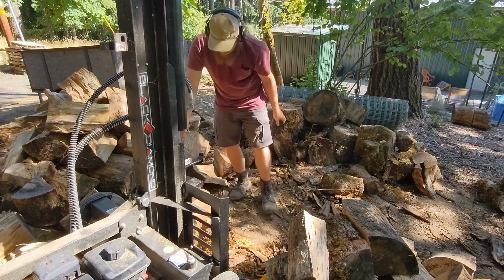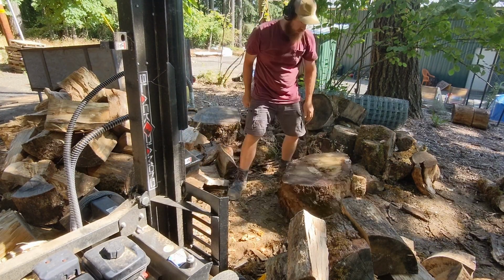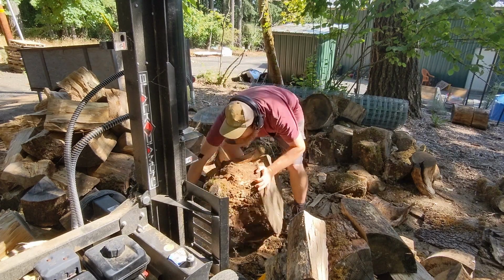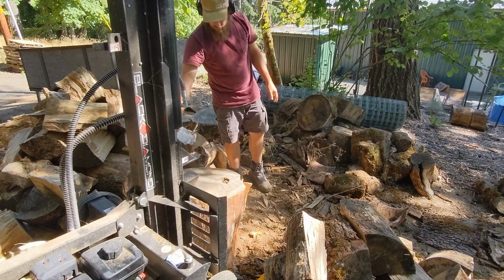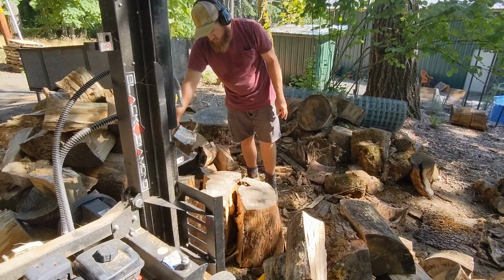Working firewood this season is really just about getting a little bit of extra cash for us and about making use of a lot of this wood. It's going to be a lot longer than we thought before we have our fireplace in the house. And I don't want this to go bad after all the work we put into it, and it will help get a little bit of extra income for us, so might as well.